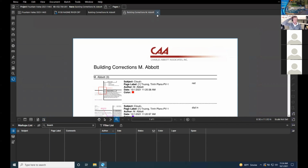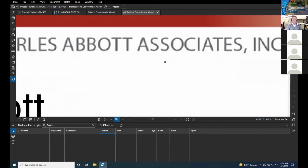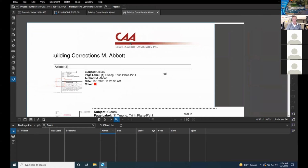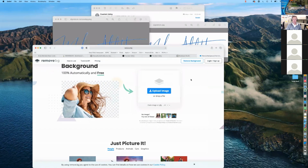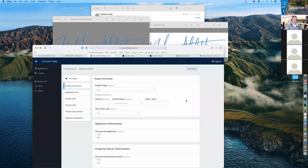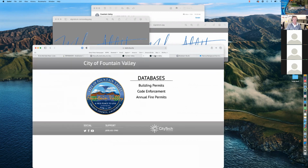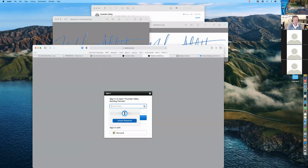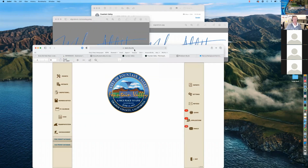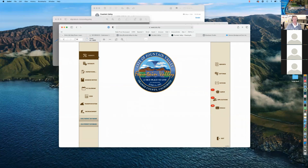Previously, some of you were, maybe Terry took care of it. Or let me jump back over quickly to the permit system here. Previously, some of you were using this document. Did it log me out? Yep. Let me log in. Previously, some of you were using the documents area.